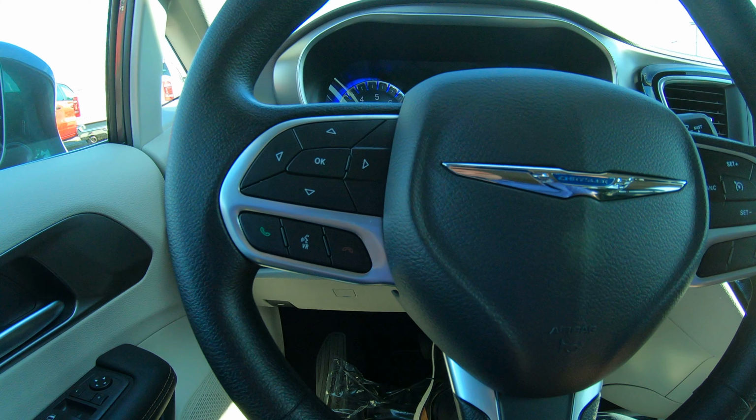This is granite crystalline color, and on the front bumper you do have really nice fog lights on the bottom there, along with your automatic power front headbeams. Like I said, this is a granite crystal in color. Really nice 17-inch aluminum wheels.